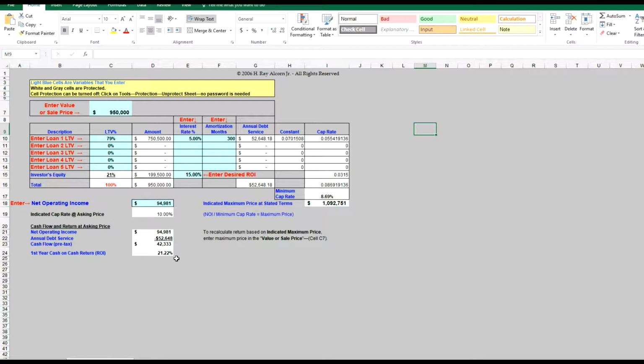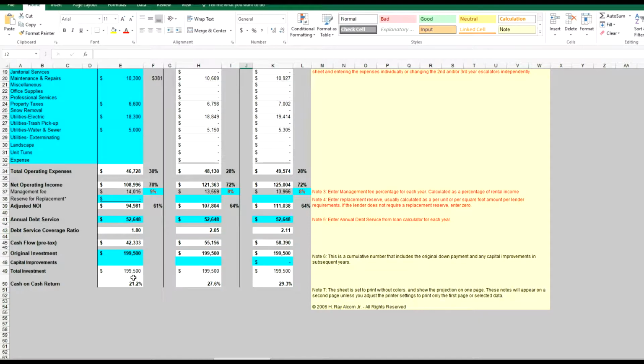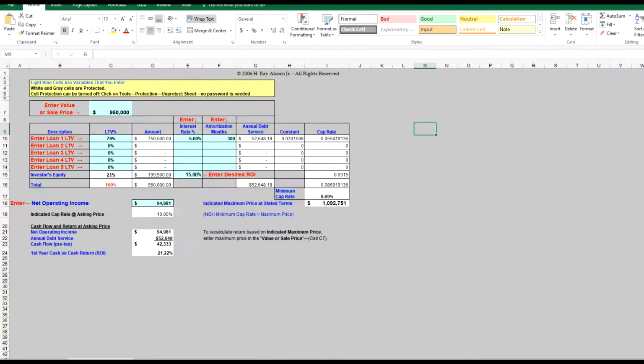And the first year, cash on cash, we already talked about that, 21. It's just a little redundant here, 21.22. But it's actually a sanity check to make sure that you've got everything. Yep, 21.2. Make sure that you've got everything entered correctly into both tabs in the spreadsheet.